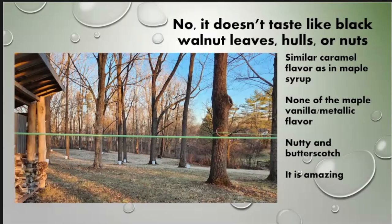And then you've got a very unique flavor to black walnut nuts, which actually I don't like. To me, it's like adding raisins to a cookie. It's just fine without it. You didn't have to add the black walnut. I'm just not a huge fan of it. My mom loves them. I'm not one of them. None of those flavors are found in black walnut syrup.